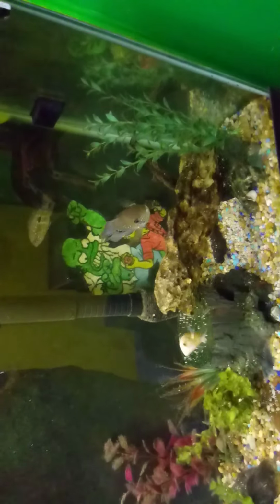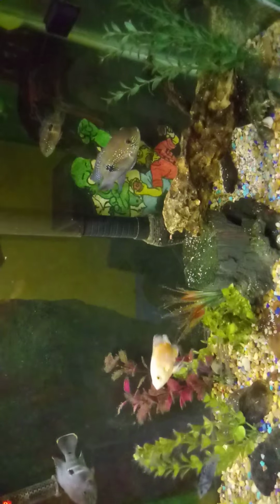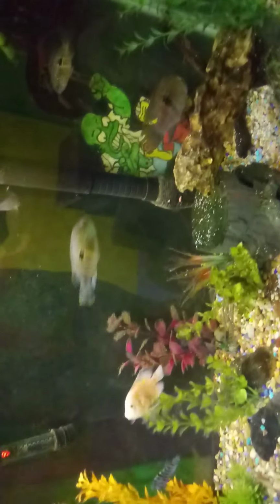It's so weird, man. But yeah, you can see these guys. I don't have the settings changed funky or anything. This is on normal. You can see my drawing in the background. That's normal colors. The colors are in the fish, man.